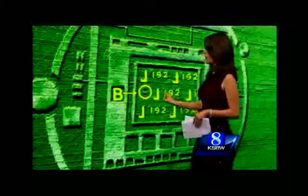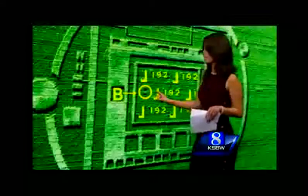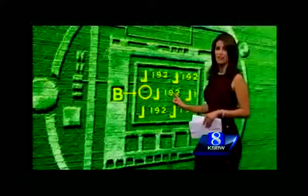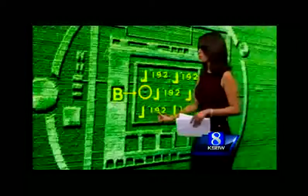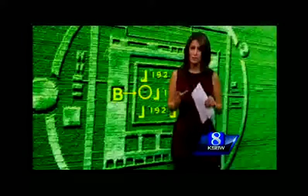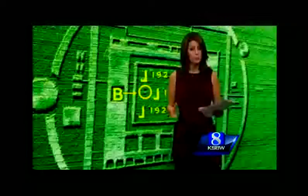On the second row, we start out with the Braille symbol for the letter B, followed by our number indicator, the number 1, the number 9, and the number 2. Then we have our number indicator again, followed by the number 1. So down here is the third row, and it appears to be identical to the top row. Now, what this all means, nobody can say. We here at KSBW are speculating that the B is meant to indicate that it's Braille.